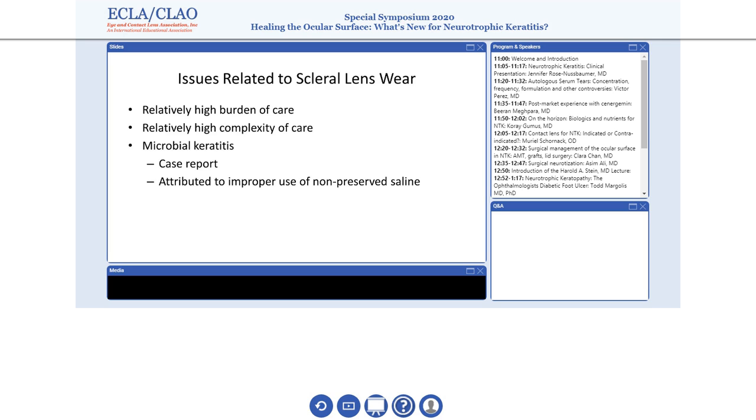We're always concerned about microbial keratitis with any type of contact lens wear, but as of yet there have not been any epidemiological studies that have defined the incidence of microbial keratitis in neurotrophic keratitis or neurotrophic keratopathy or in any other indication for that matter. A single case study by Zimmerman did describe the development of microbial keratitis in a patient with neurotrophic keratopathy due in part to the fact that the patient was storing the lens in saline rather than in a disinfectant solution during a break during the course of a wearing day.